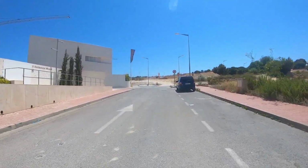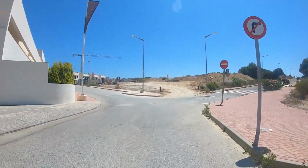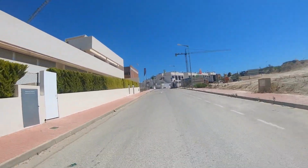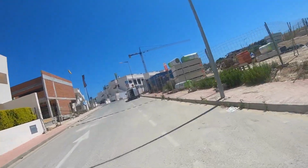So let's see what sort of speed it keeps up, bring me up this little incline at the moment. Bearing in mind that I'm still carrying a little bit of Christmas weight. Okay, so we're at 19 kilometers an hour, which isn't too bad, I presume.